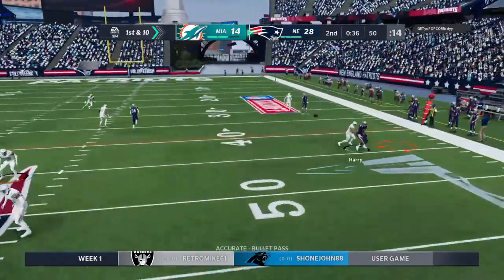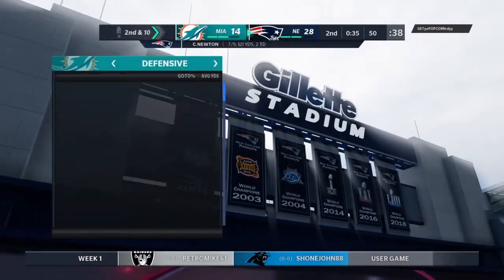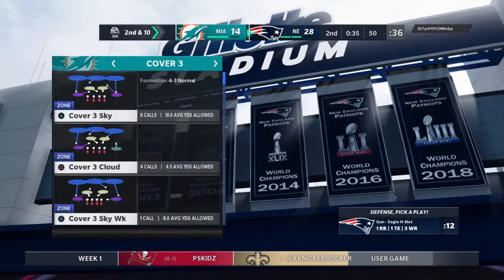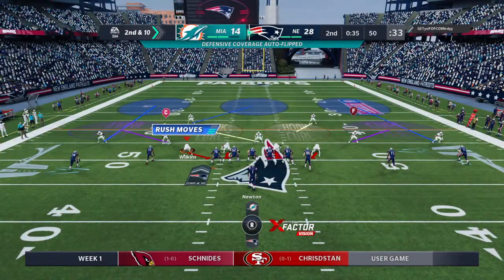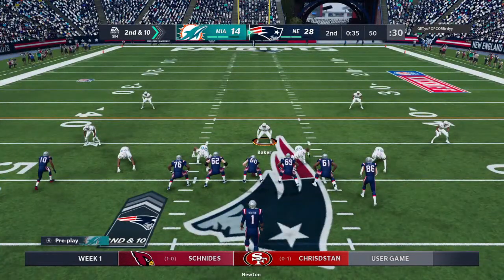From the 50, Newton. And that is incomplete. He couldn't hold on through the contact. Brings up 2nd down. As his old brain remembers, when I see 5 wide receivers on the field as a defender, I know the ball's coming out hot. They expected it and got there and popped it free. After the incomplete pass, here now is 2nd and 10.